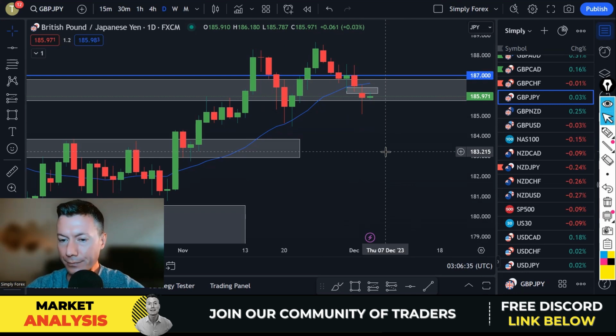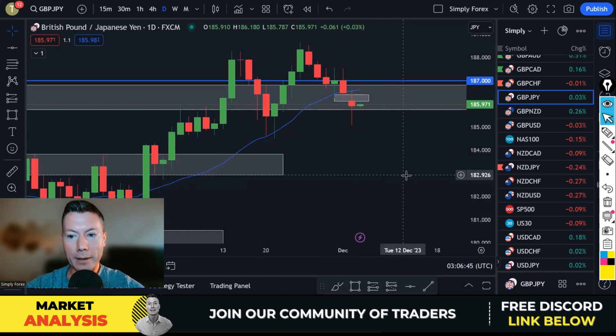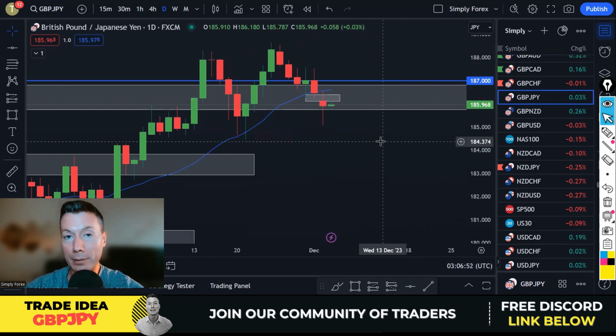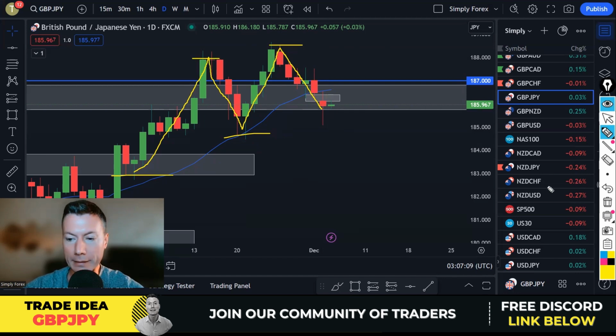Okay, guys. So I'm just going to show you what I'm looking at. It's a couple of yen pairs basically. Okay, this will be a trade idea. So pound yen is going to be my first trade idea. I'm just looking at a couple of yen pairs. So why am I looking at the yen pairs? As you can see, guys, we're clearly in an uptrend. We're getting higher lows, higher highs. All right, so we're in an uptrend.